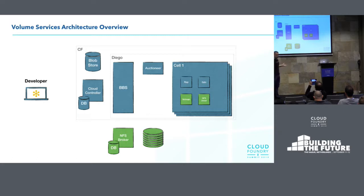And we proved this architecture out with a Ceph-based broker and driver originally, but we didn't want to take that into production, for a couple of reasons. It seemed to make sense to move in the direction of NFS, given that we have a Linux-based operating system at the heart, and also because that was the signal we were getting from you folks, right? We wanted something that was generally useful.